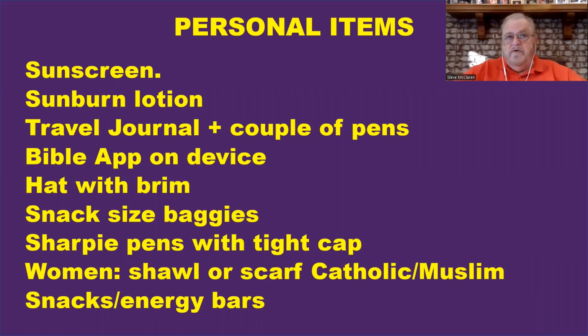And then, of course, take personal items you might want for the day, or snack bars and snacks along the way. If you pack a bag of snacks, then you just take a couple of those with you during the day.